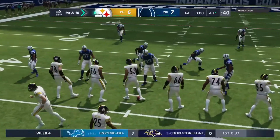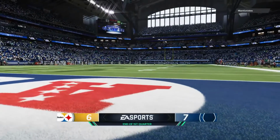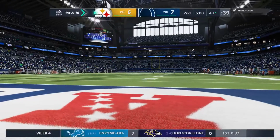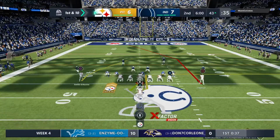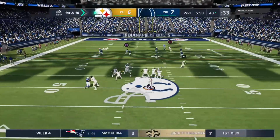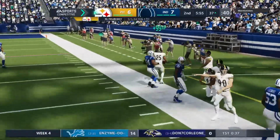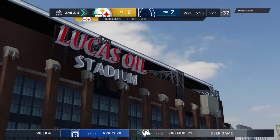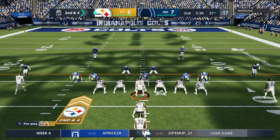Now from Colts territory, here's a 1st and 10 at the 43. After one, a 1-point game, 7-6. On first down, Trubisky. And he's got his man out of the backfield. That's complete. And he'll go out of bounds after taking it a little further down inside the 40. Out of bounds at the 37. 6 yards was the pickup on the last completion, so here's 2nd and 4.